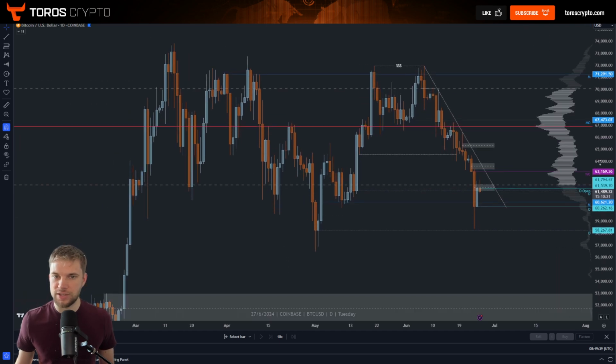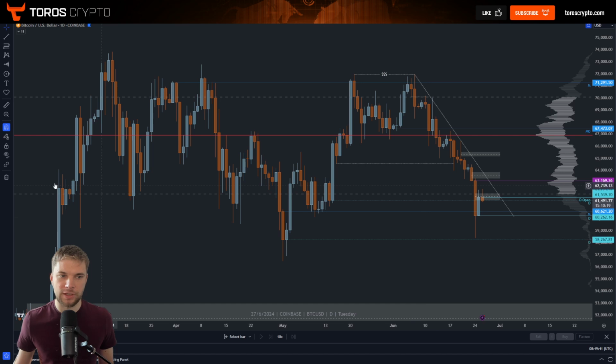So if we look at the range as a whole, this is on spot, by the way. Look at the range as a whole from when we first came into this range back here in beginning of March, end of February. We've been trading within this range, and we're just rejecting off of the value area low of this entire range right now. What we also have here is this daily OB.